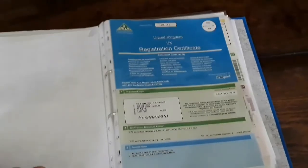Got lots of old, it's even got old blue logbooks from when the doctor had it. Previous chap had it 4 years, and you can see the same doctor had the car in Jersey, and now it's back on the UK logbook. So history back to new, mileage warranted. That's all the paperwork for the car.